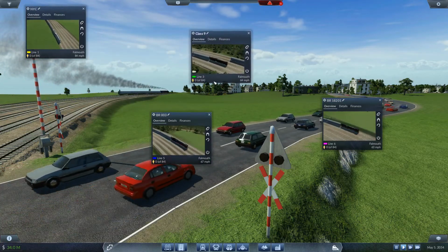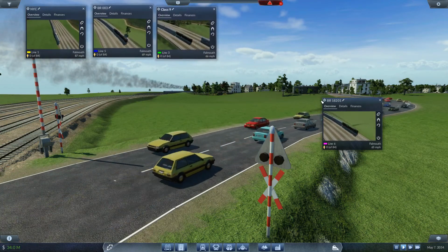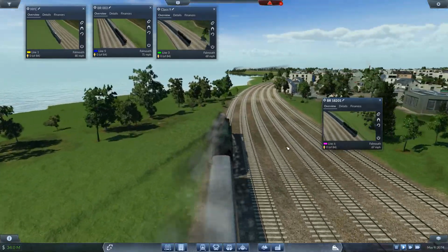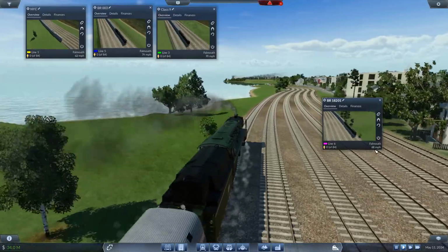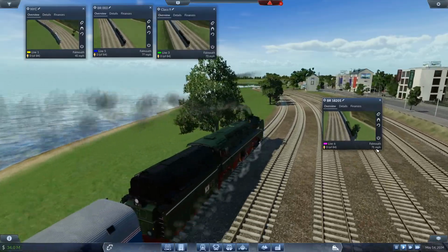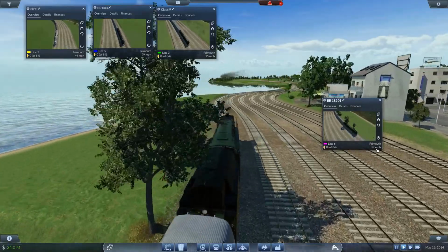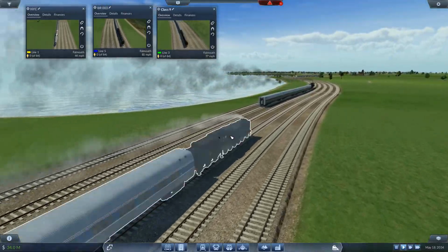Class 9 is actually 3rd. 003 is in 2nd. And you managed to reach a top speed of, I would say 70 before it has to slow down. 69, 70, 71. But nowhere near as fast as the rest, unfortunately, for the BR18201.